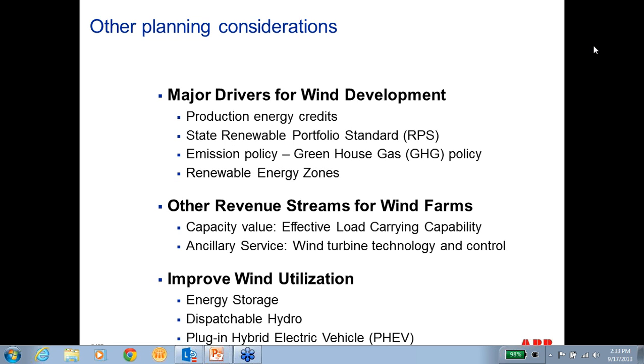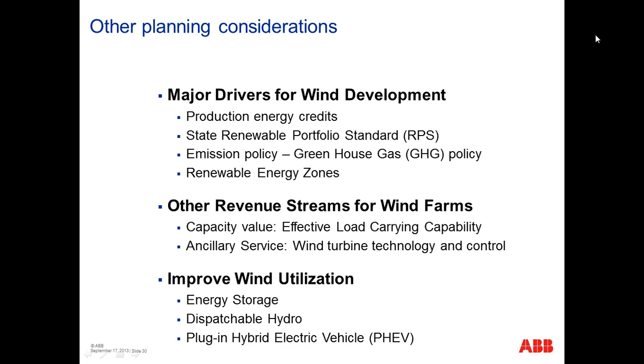But so far we are looking at only the energy market. We are only looking at energy revenue. On the other hand, there is another benefit we can look at, called the capacity revenue. You can look at the capacity value for your wind farm, and also choose the right technology of wind turbine. You will be able to provide ancillary service as well. Improving the wind energy profile, working with energy storage, dispatchable hydro, and plug-in hybrid electric vehicles will help the wind utilization and maximize your revenue.